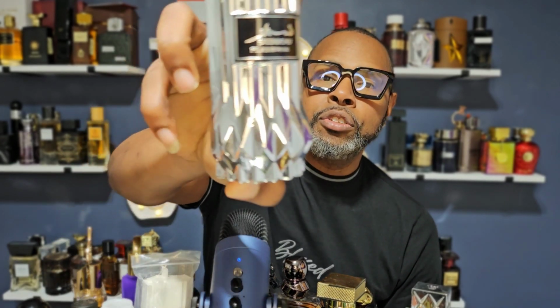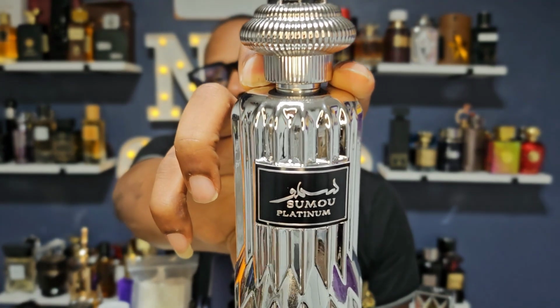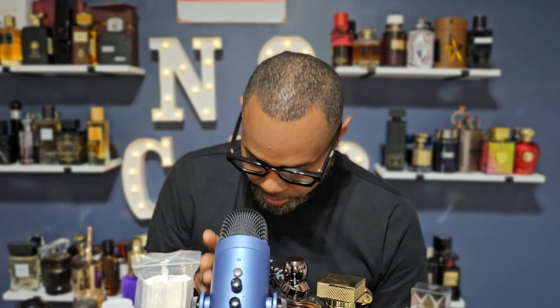All right, next one we have here. Now, the fragrance that this is duping definitely gets a lot of hype. And there are other alternatives of this fragrance as well. But this one right here, I feel like does it great also. And that fragrance I'm speaking of is Versace's Dylan Blue. And this is from Lattafa. This is Sumo Platinum. I've spoken on this before when I introduced it. But it is that.